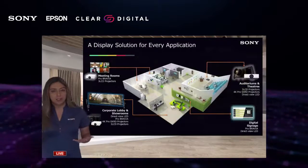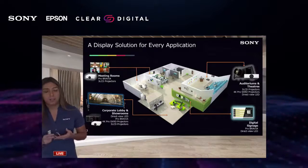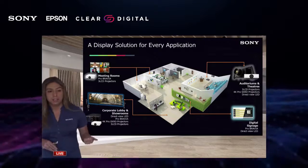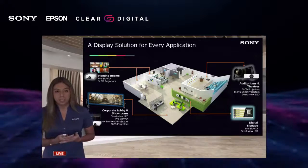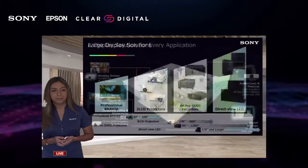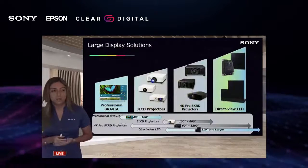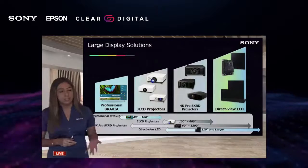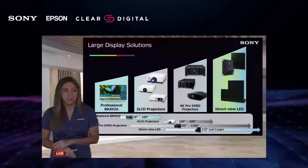So Sony has a display solution for every space. If you're looking at corporate, government, or even education, we have large displays for your corporate lobby, we have digital signage, we even have our SXRD line if you're looking for 4K projection or simulation, and even meeting room spaces with our BZ40H line. I love this line because it shows different sizes and how they fit those verticals. So if you're looking at our professional displays, which we'll be discussing today, or the 3 LCD projectors, basically more for corporate or education, or the 4K Pro SXRDs, that's our simulation model.